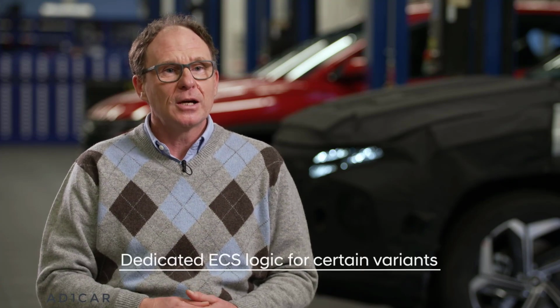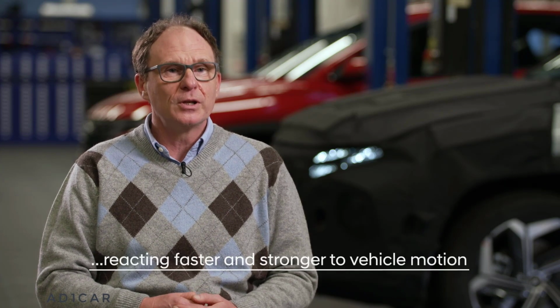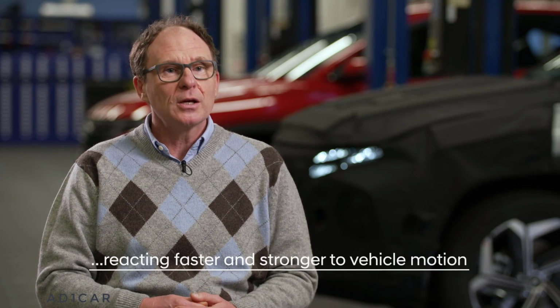For vehicle stability, we measure the acceleration of the vehicle body in all 6 degrees of freedom, for linear motion like heave, or for rotational motions like roll or pitch motion. And for the N-line, we use a different set of parameters reacting to these vehicle motions quicker and stronger.